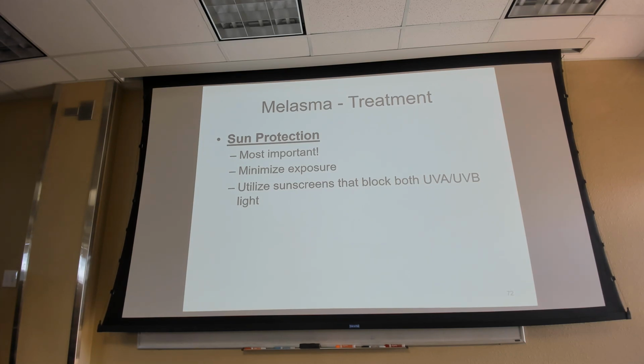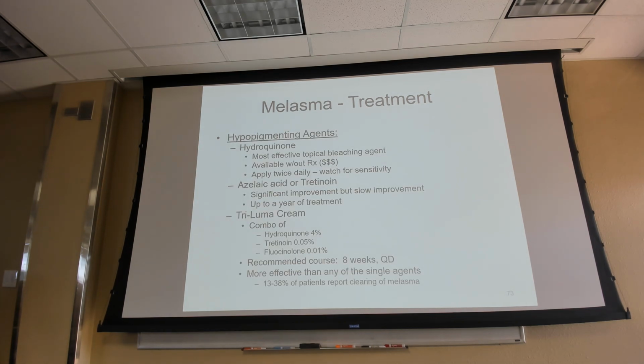Sunscreens to block both UVA and UVB. But we also can prescribe some of the medications here. So the hydroquinone, most effective topical bleaching agent, and it's available without a prescription, but that's cost. Twice daily, and stay inside of a dark room, not outside. Acid, retinoid, significant improvement, but it takes a lot of time. Like it says right below there, up to a year.